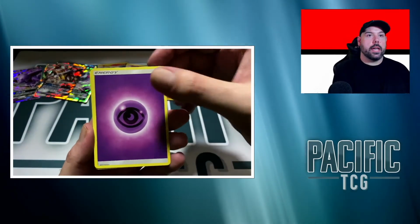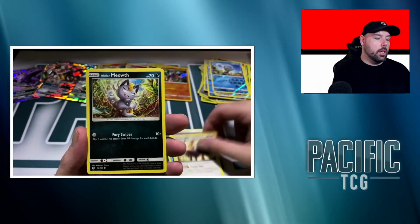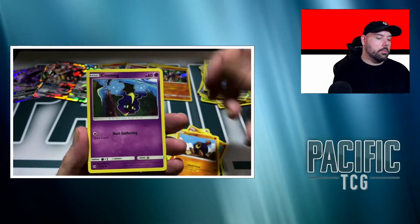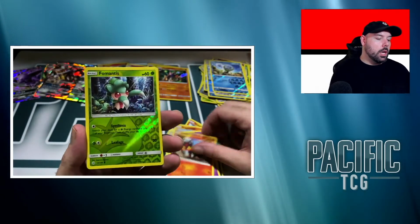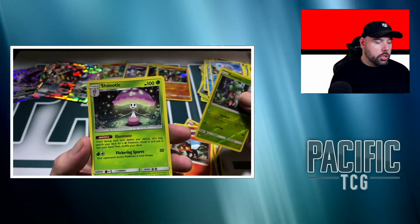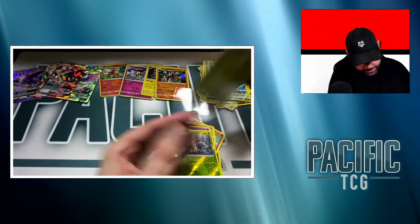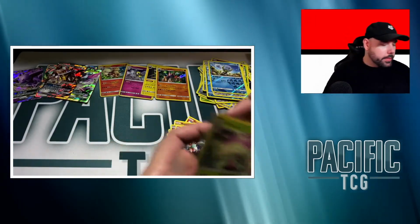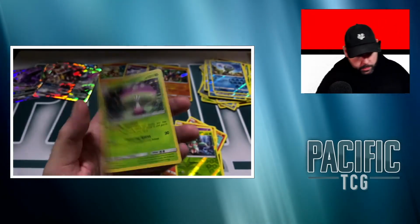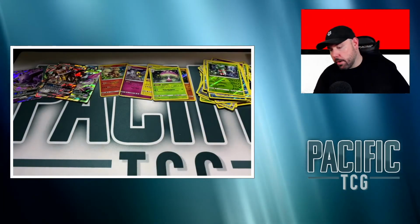That's very possible. A Psychic Energy, Poliwhirl, Steenee, Purdier, Alolan Meowth, Growlithe, Roggenrola, Cosmog, Litten, a Reverse Holo Fomantis, and for our rare, we have a Shinotic. Shinotic, the mushroom. Give us that mushroom. A Shinotic Holo. Sleeving it up. Beautiful artwork. I like that one. That was a good one. That's a good holo. I like that artwork a lot.